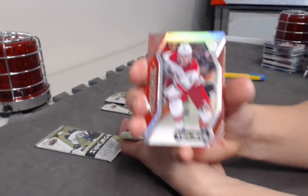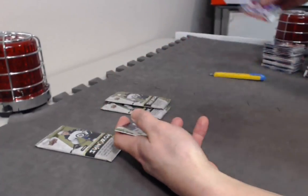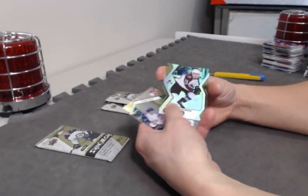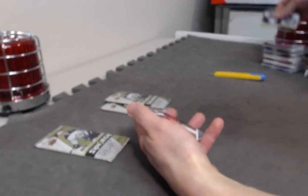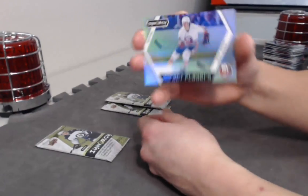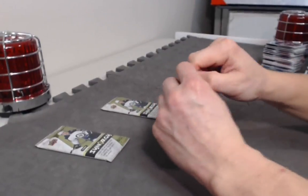Right. Hayden Fleury, rookie red. Posty. Nathan MacKinnon, green. Impact player of Mike Bossy. Two packs in the box.